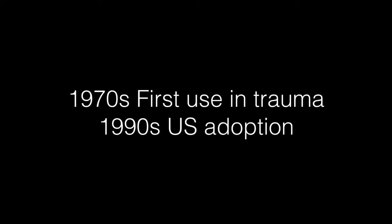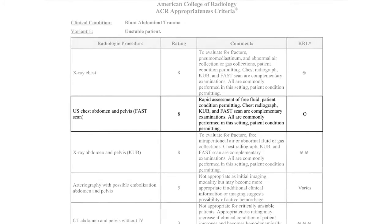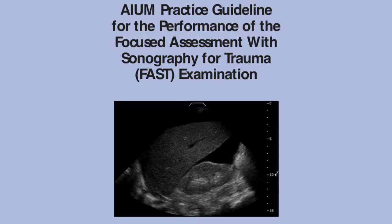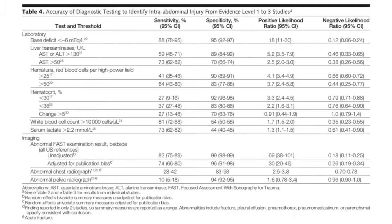So when we talk about the use of contrast in trauma, we've been doing the FAST since 1970, right? When it was first used overseas, and then in the 90s we adopted it in the US. It's made it into the ACR documentation. For hypotensive trauma patients, it's one of the primary studies. It's ranked very high in their appropriateness guidelines. We've also had collaboration with AIUM where we have the practice guideline for the FAST. It makes it into JAMA about acute blunt abdominal injury. And then at the very bottom, ultrasound is one of the test characteristics that they looked at.